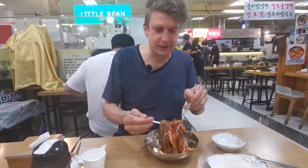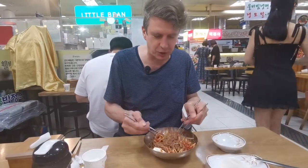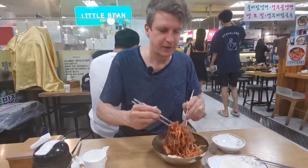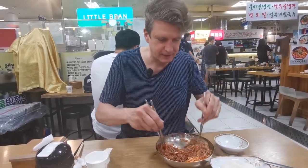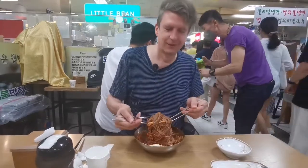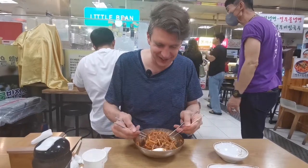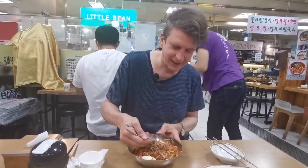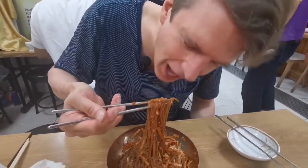Even though it's more efficient, it still takes a while. I don't want to cut these noodles because I like really long, chewy noodles. Almost there. A little bit more mix. Playing with the food. At this point, I'm actually just having a good time. All right, down to business. Big chunk of the noodles.